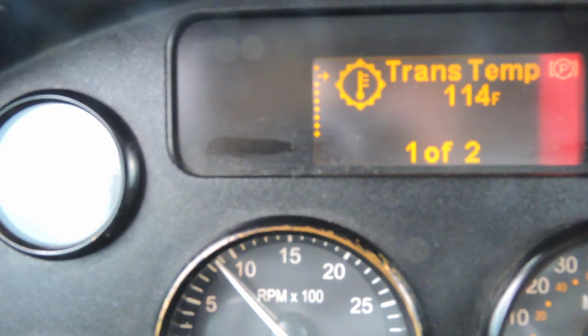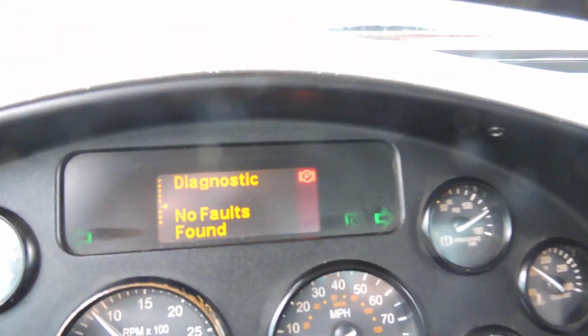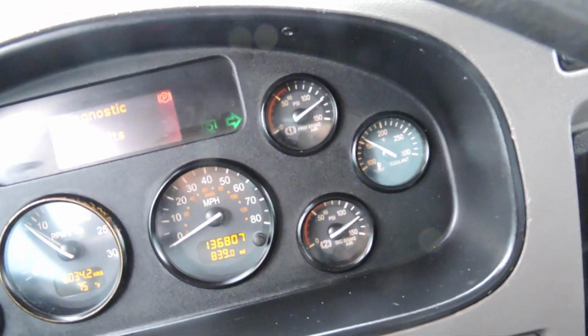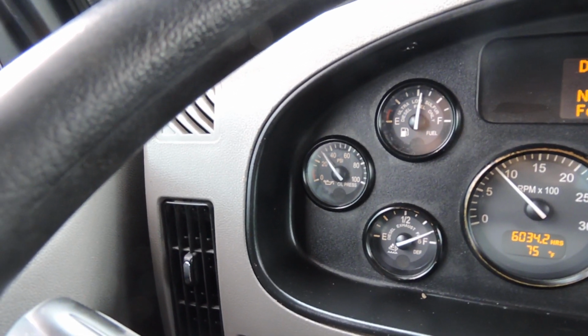You can turn this around, you can turn on all kinds of stuff, RPM, you can make it do whatever you want it to do. No faults, because there's nothing wrong with the truck. That little green light right there is because the PTO is on. There's your air brakes, engine coolant, your DEF, your fuel, and your oil pressure.